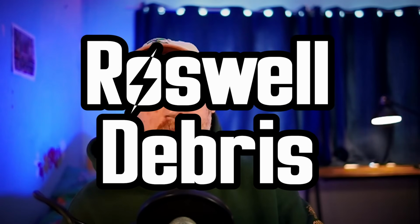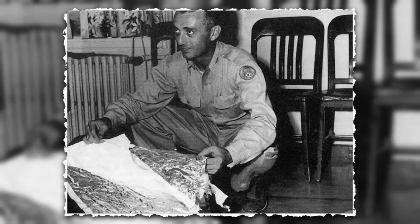The Roswell Debris. So I don't know why this is in the legendary artifacts iceberg, probably because it's one of the most well-known major alien UFO encounters.